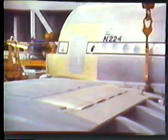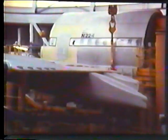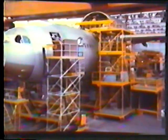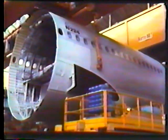5 major sub-assemblies, the power plants and hundreds of other components come together to make up the complete Airbus A310. Each major sub-assembly already contains all its ancillary systems, such as hydraulics, pressurization and air conditioning, and electrics. Section after section joins the final assembly.